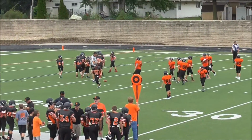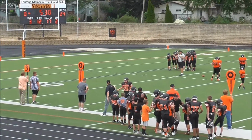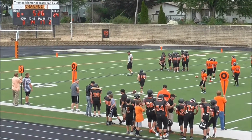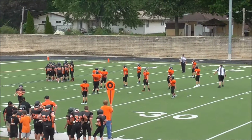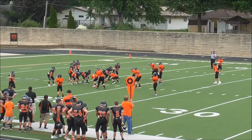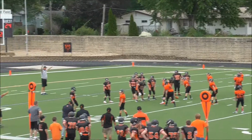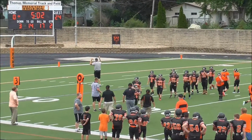Opening on the carry, number 34, Noah Jobman on the tackle. Loss of two on the play, bring up 3rd and 14 for the Tigers. Timeout taken by the Tigers.